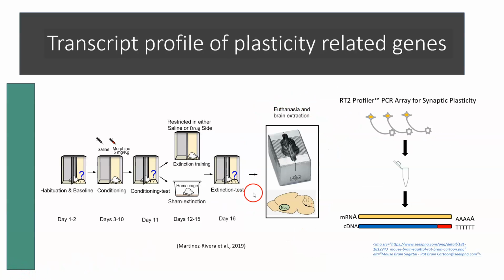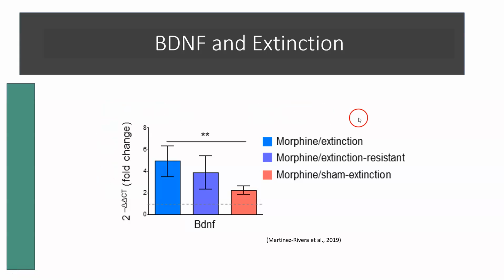We then extracted the nucleus accumbens from the brains and ran an RT2 profiler PCR array for synaptic plasticity to see if there were any genetic differences between the groups. We found several differentially regulated genes in the groups, but perhaps the most statistically significant was brain-derived neurotrophic factor, or BDNF. BDNF mRNA was found increased in animals who successfully extinguished for morphine, but not in animals who failed to do so. And this led us to believe that BDNF could be playing a major role in extinction.